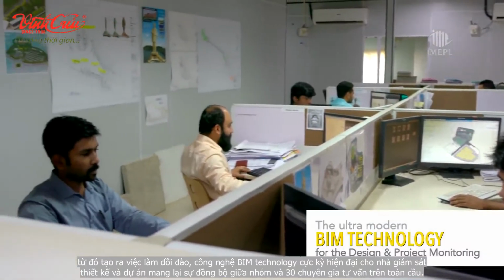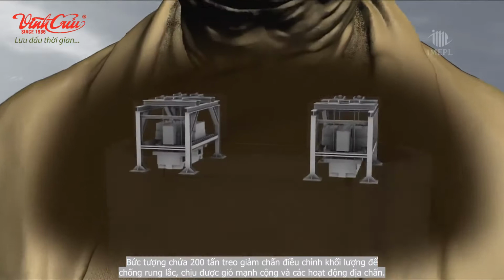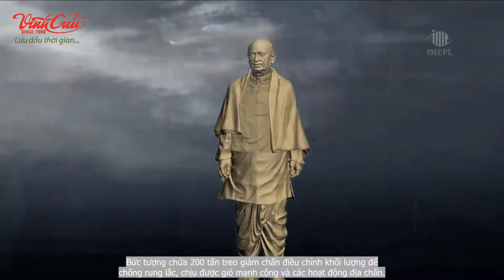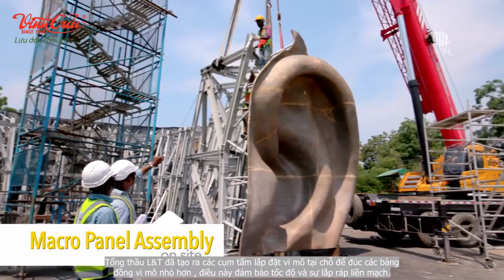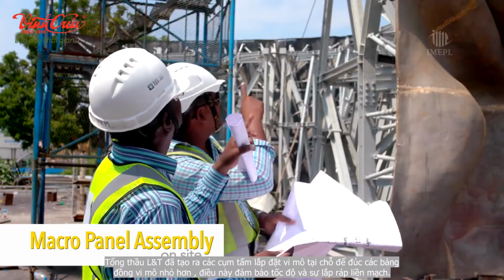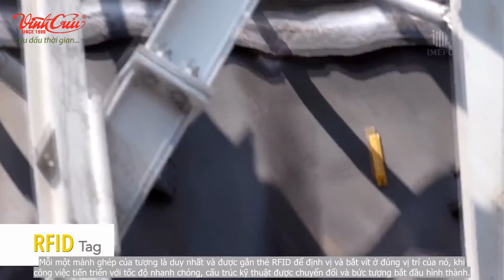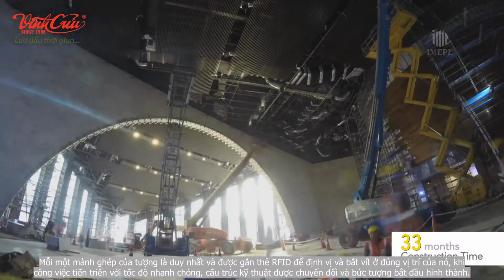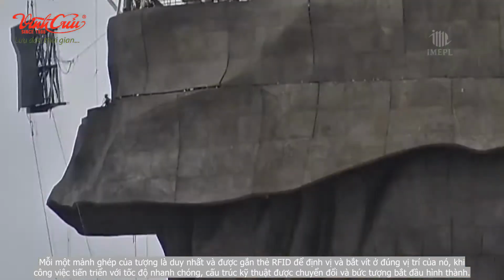The ultra-modern BIM technology for the design and project monitoring brought synchrony between the team and 30 consultants globally. The statue houses two 200-ton suspended tuned mass dampers to make it stable enough to withstand violent winds plus seismic activity. L&T created macro panel assemblies on site for the smaller micro panel bronze castings. This ensured speed and seamless assembly. Every plate was unique and RFID tagged and bolted in its place. As work progressed at blazing speed, the engineered structure transformed and the statue began to take shape.